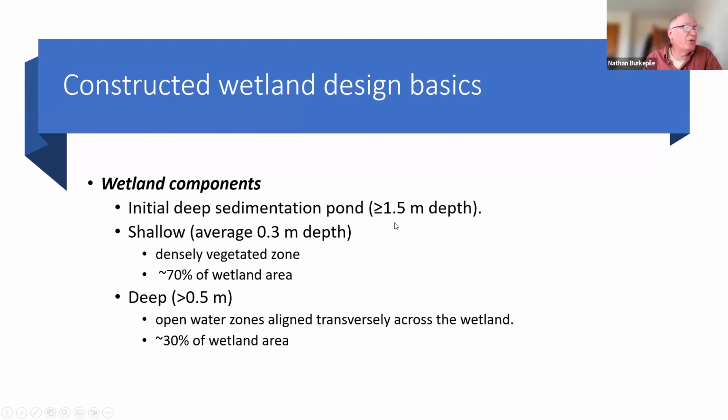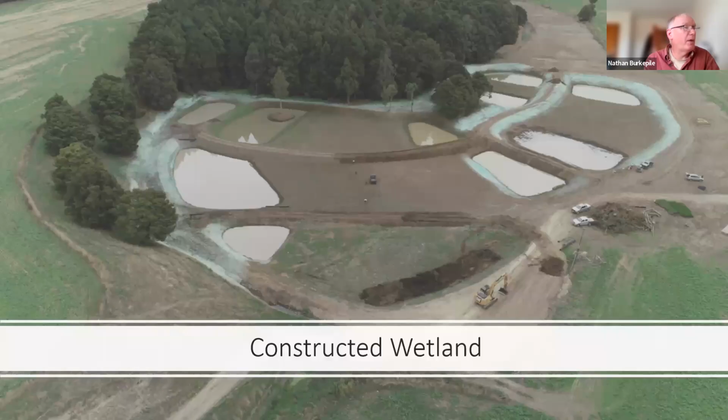Again, most constructed wetlands will have a deep pond, then a shallow area, and then another deep area. The shallow area is usually less than 300 mils and covers 70% of the wetland. That's where your emergent vegetation grows up and helps take nutrients out. The deep water is for sedimentation or used to kill E. coli, because with no vegetation growing in the deep water, you get the UV rays that will kill the E. coli. So constructed wetlands do vary.